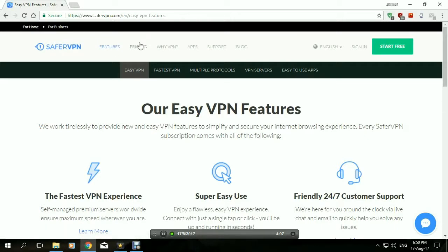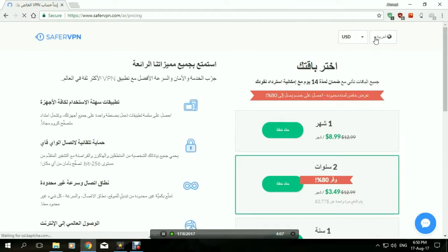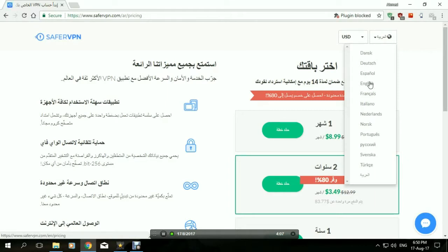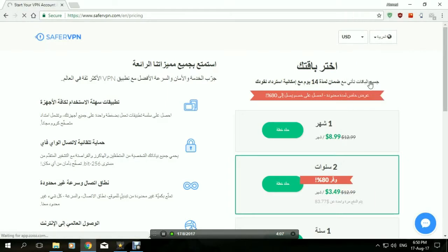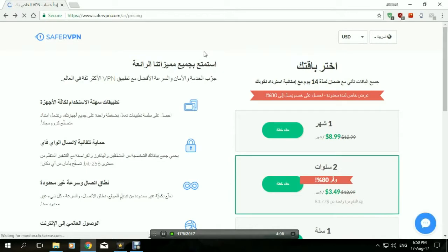Now, let's try, for example, to go to pricing, and it switches back to a different language. We have to switch it each and every time. This is an issue I haven't come across on any other VPN's website. Usually when you choose the language, it stays that way no matter where in the website you navigate. However, this is my first comment on SaferVPN.